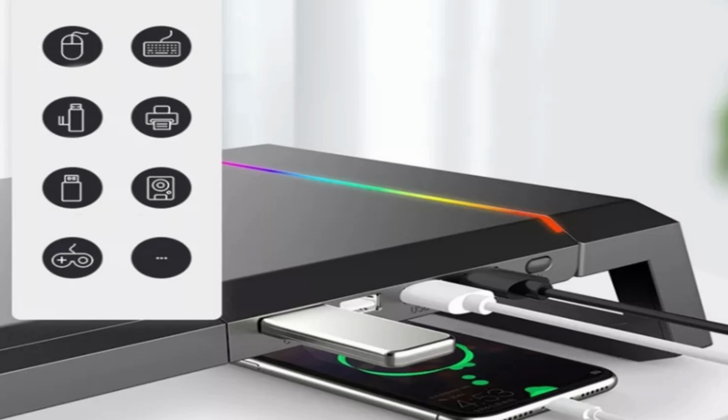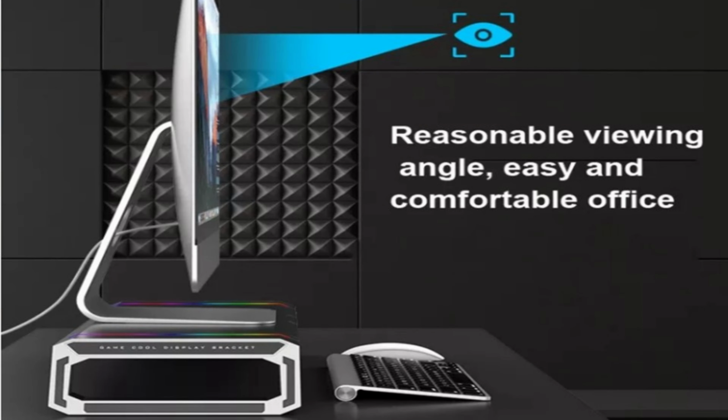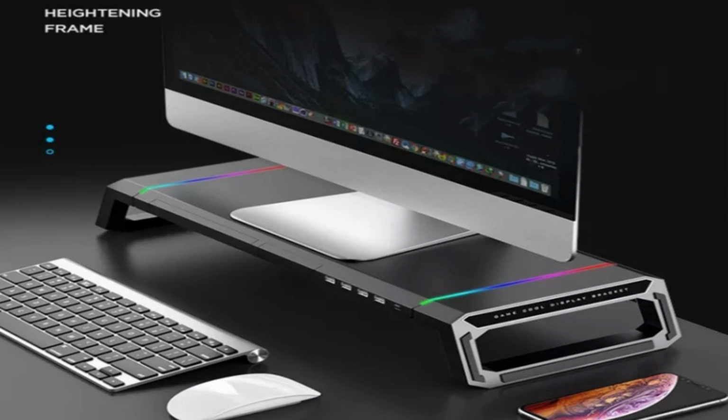4 USB high-speed ports to solve the trouble of not enough computer ports. Hide mobile phone holder, hide storage small drawer, more humane. Reasonable viewing angle, easy and comfortable office. And its other features and specifications.